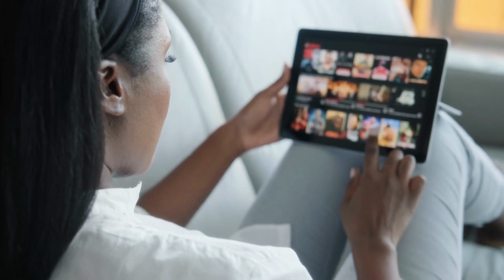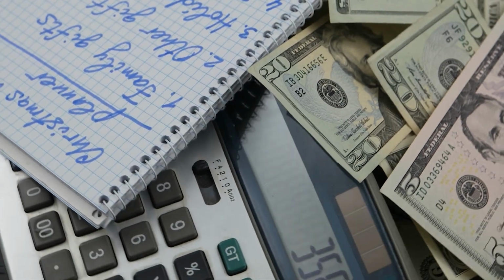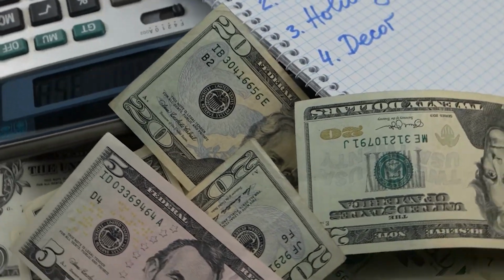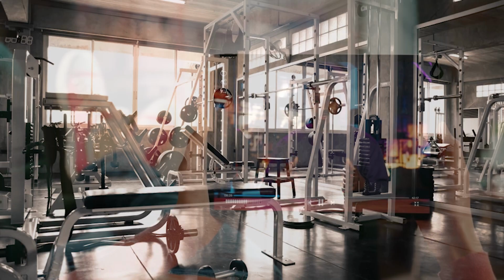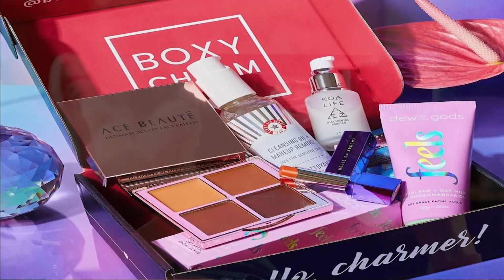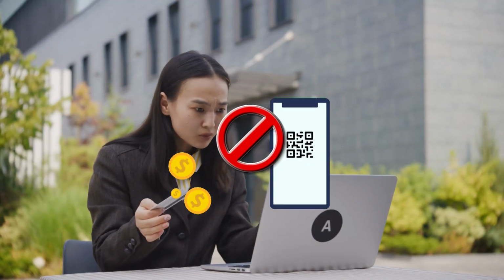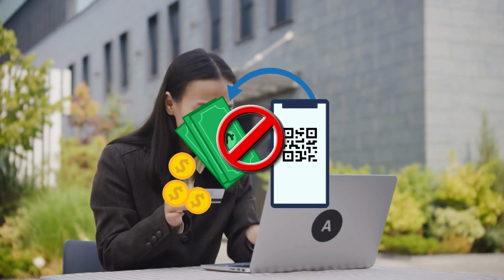In today's subscription-driven culture, it's easy to accumulate a myriad of recurring expenses without even realizing it. From streaming services and gym memberships to meal delivery kits and beauty boxes, these subscriptions can add up quickly, draining your bank account without providing significant value in return.